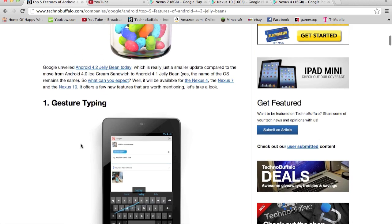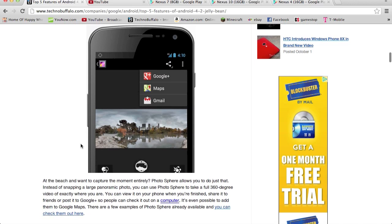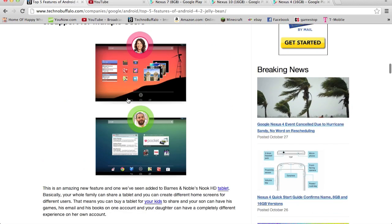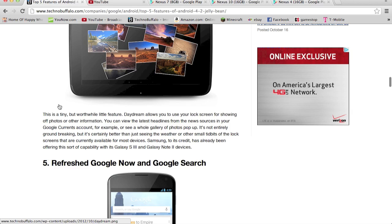Okay, first it has gesture typing, which is exactly like how Samsung has their gesture swipe typing. There's photo sphere, which is how you can take panorama shots. You can take a 360 up and down, all that picture. Support for multiple users, mom, dad, children. Daydream, which is a teeny but worthwhile little feature.